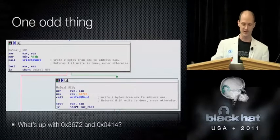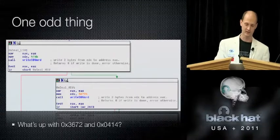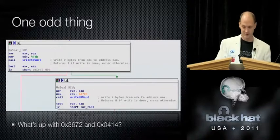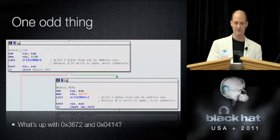So it has these values. It's writing words to the battery now instead of reading. And it's like these unknown numbers, right? 414 and 3672. And so it's very different looking than the rest of the firmware updater. So I was like, what are those values?